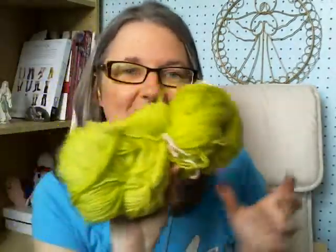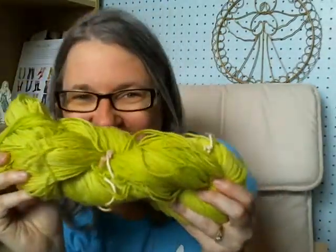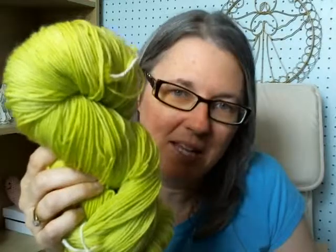Sock number 6, I haven't cast on yet, but I will. I just didn't get a chance to wind the yarn. This is going to look familiar. Whoa, that's pretty! Look, I didn't even fancy this skein up, because I knew I was going to be winding it. So, this is the Janie MCN base.